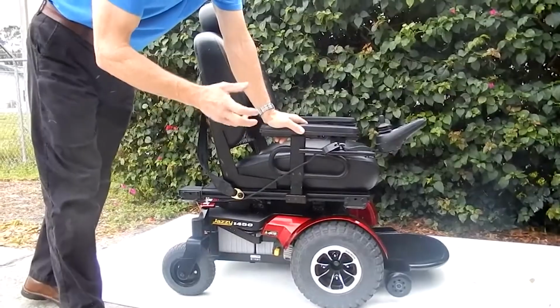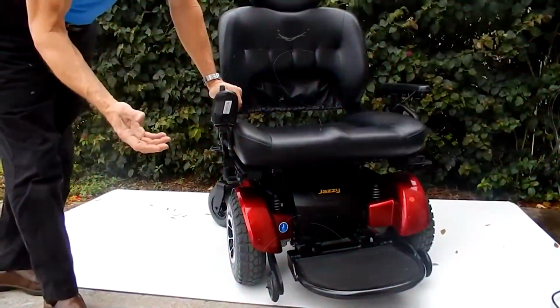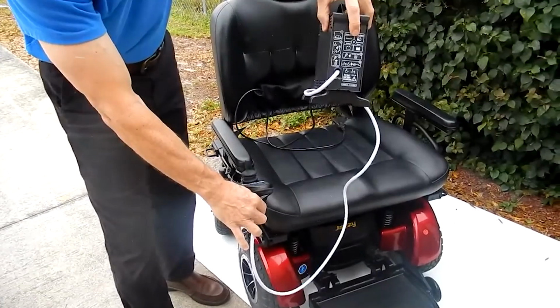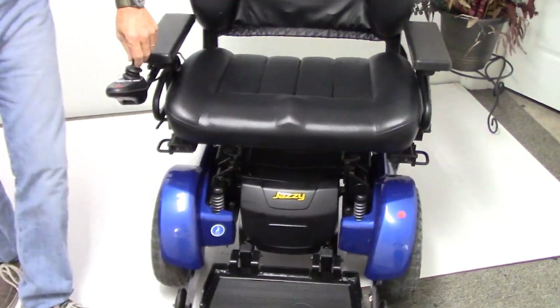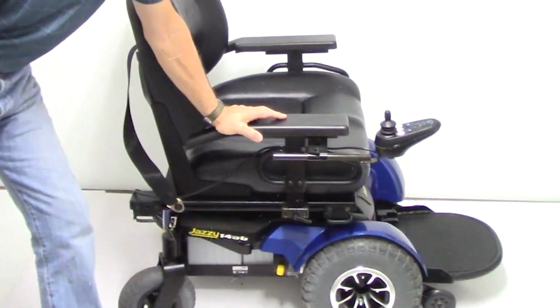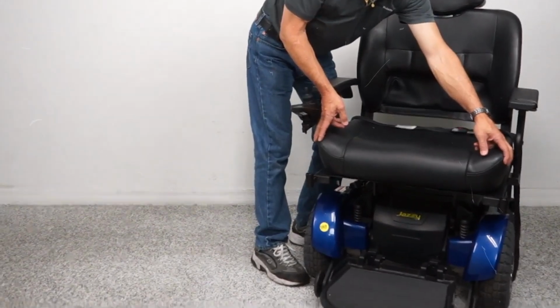Equipped with large 14-inch knobby tires and 9-inch rear caster wheels, it offers exceptional performance, effortlessly handling uneven surfaces like grass and gravel. Its tight 26.5-inch turning radius ensures that you can navigate through tight spaces with confidence. Despite its rugged build, it doesn't compromise on comfort. The plush, high-back seat, available in sizes up to 32 inches by 28 inches, and adjustable headrest ensure that you ride in comfort, while the large, heavy-duty footplate provides excellent support.